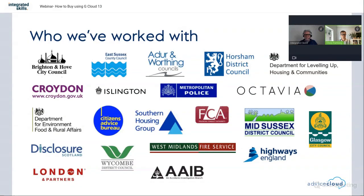We do work outside of that as well. We've got category management expertise, do some work on social value. Work for a health trust, actually helping them do some social value work. And here's a snapshot of a few.